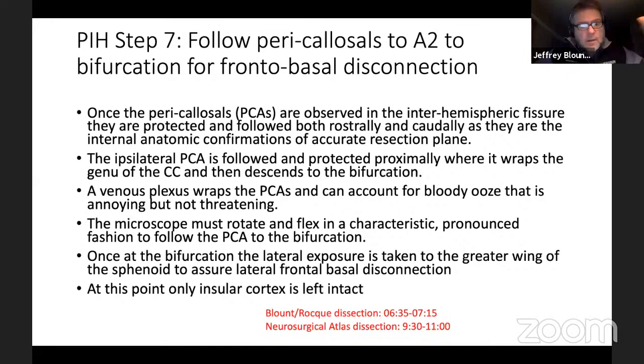The other common area where people leave tissue is in the frontobasal disconnection. They're worried about leaving tissue.